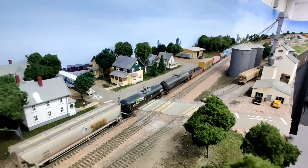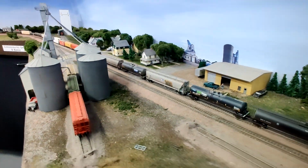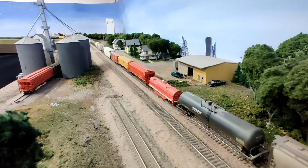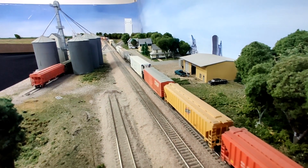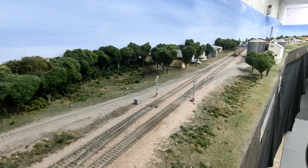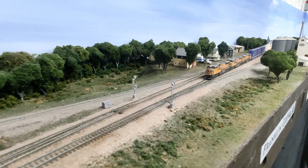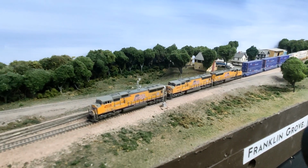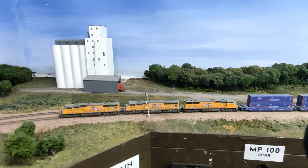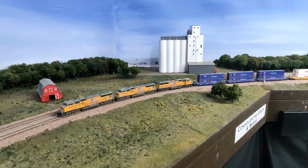I first envisioned Franklin Grove back in 2008 when I first designed the Geneva Subdivision. And so a lot of these buildings and structures have been sitting here for quite a while. I think I got it mostly constructed in about 2010, and then it just didn't have a whole lot done in Franklin Grove. So here you see what it looked like for a long time. In this picture you can see that the buildings are there, but there's no roads, no crossing. Just basically a base scenery, and then the structures placed here and there. So that's the way it has looked for quite some time.